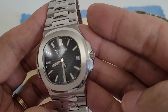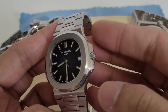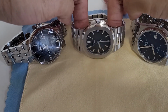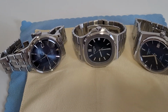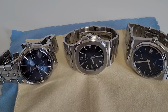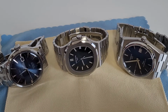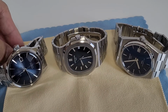But is it 100 times better? Is it 200 times better than its two cousins over here? Well, I would say watch collecting is subjective. It is more an emotional experience. So there's no right or wrong. All three watches, in my humble opinion, are fantastic. They are for my personal collection, and I love them all. So I would not badger any one of them.